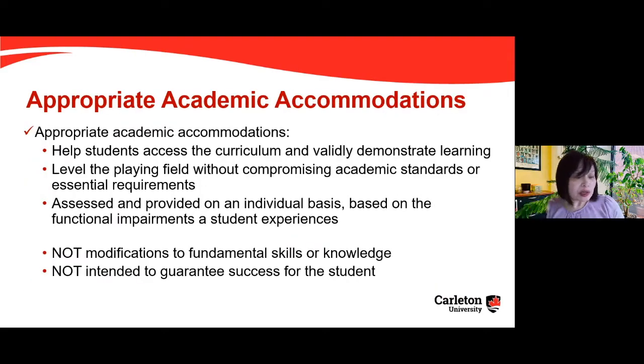So in the university, when we talk about appropriate accommodation, we talk about accommodation that helps students to access the curriculum and to demonstrate learning. They are there to level the playing field without compromising academic standards, essential requirements, or competencies. So they're assessed on an individual basis based on functional impairment that students experience in the context of the university. They are not modification to fundamental skills or knowledge. They're there to provide a level playing field, but whether you're successful is, I guess, up to you. Lastly, I want to mention that appropriate accommodation are negotiated between the Paul Menton Centre, students and the course instructor.